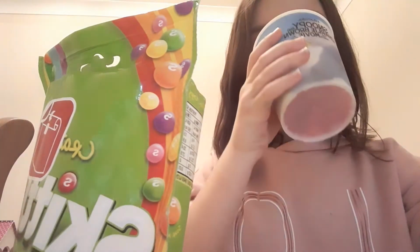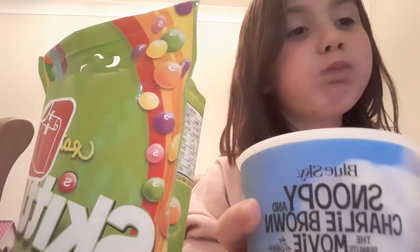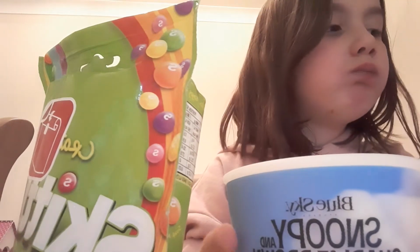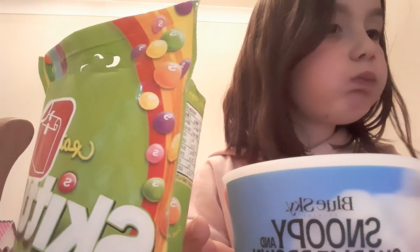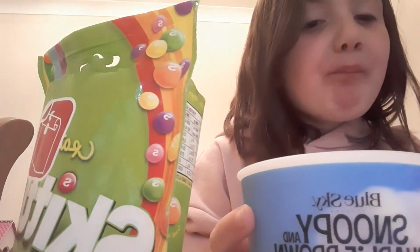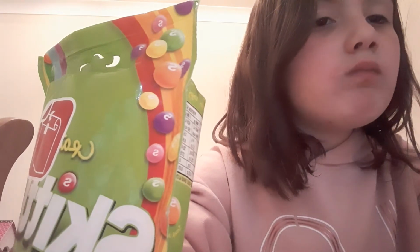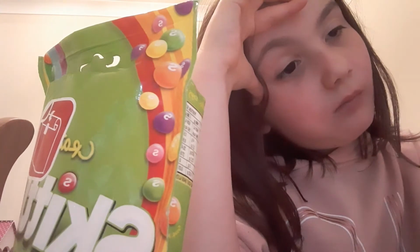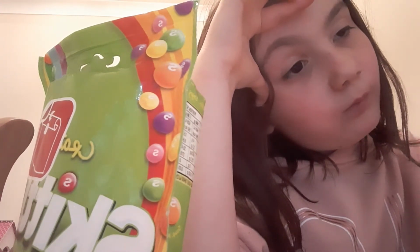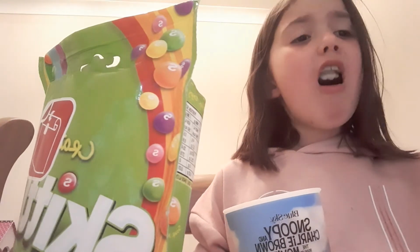I'm going to cut this. I really look black. I don't really regret this.